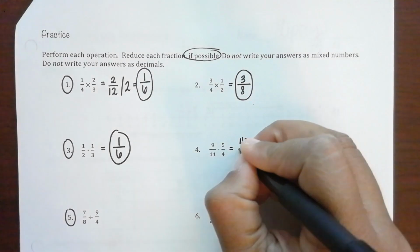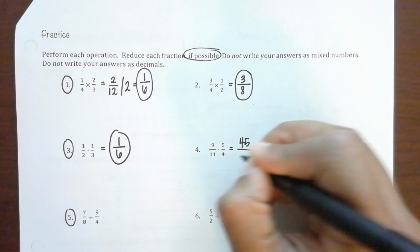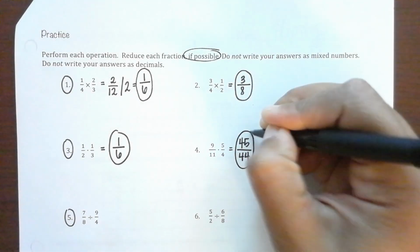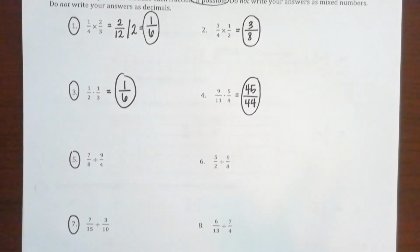Then 11 times 4. Are there any common factors between 45 and 44? No, then that's the answer. Because the only factors of 45 are 1 and 45, 3 and 15, and 9 and 5, right? And none of those fit into 44 except for 1. Any questions?